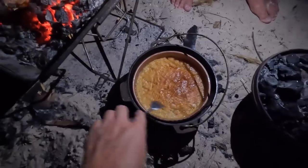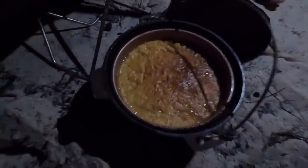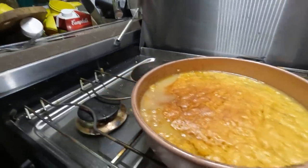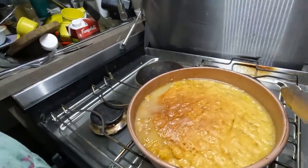Good. A little bit on the soft side, but I think it's good. All right, after about an hour and a half on the coals, we have what looks like this. Is it correct? I don't know. We'll see. Well, let's give it a whirl, hey?